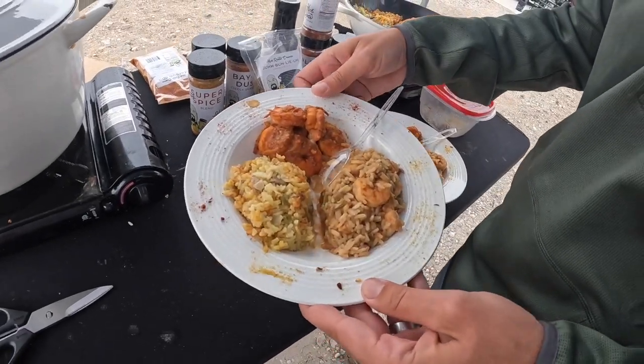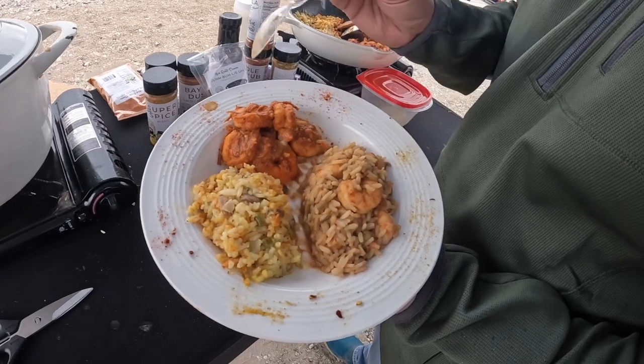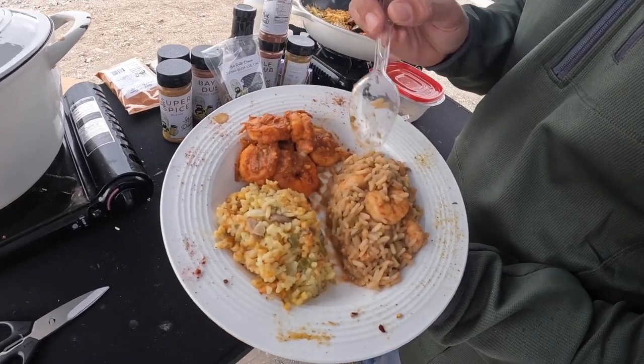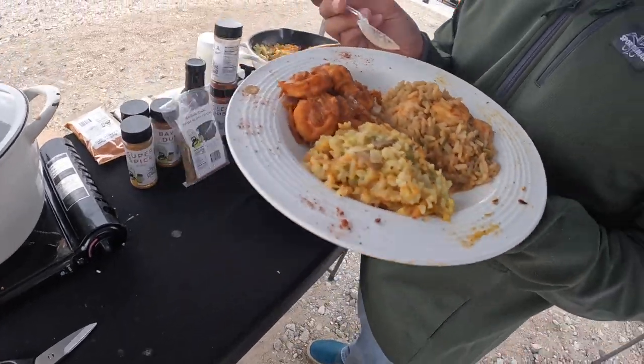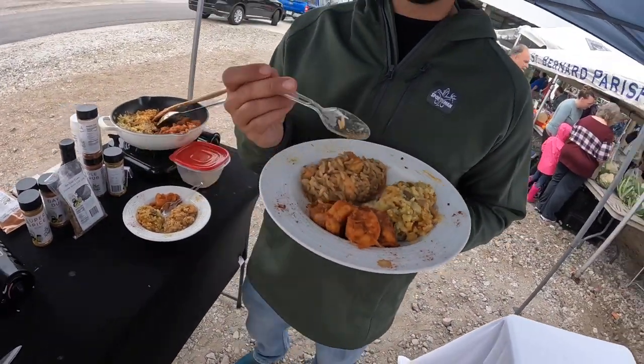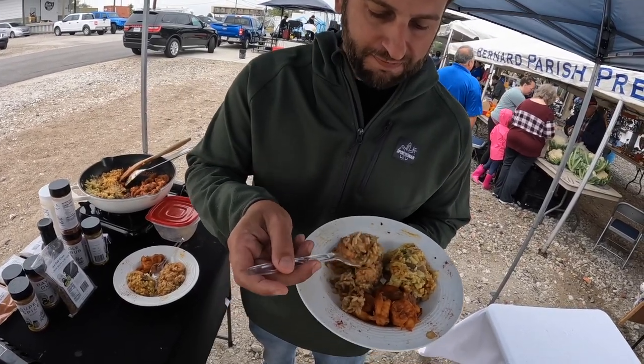So we got the trifecta right here, Jared. Oh my God. You got some tequila lime shrimp. You got some shrimp jambalaya. And this is what you call hot rice. Hot rice. That's it. All right. Well, give it a try. I just had the Creole, so let's go with the brown jambalaya, seafood jambalaya.